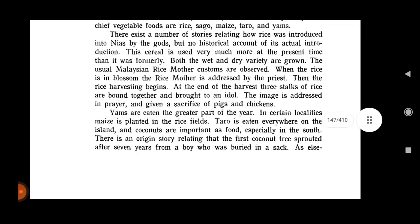There are a number of stories relating how rice was introduced into Nias by the gods, but no historical account of its actual introduction. This cereal is used very much more at the present time than it was formerly, but the wet and dry varieties are gone. The usual Malaysian rice mother customs are observed.